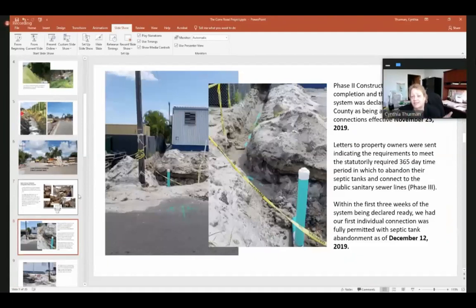That was ready at Thanksgiving. Tough time to get started, but we went out, we got it started. November 25th was actually the day that we said, okay, everything ready, set, go. You've got 365 days from this time period to work on your abandonment of your tank and connect to sewer.